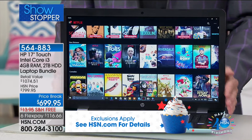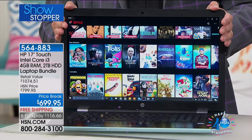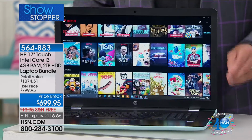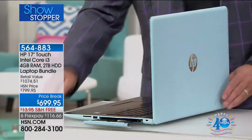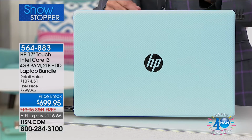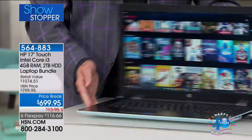This is the longest battery life we have ever seen on a 17-inch computer at HSN. So for mixed, well, let me say for video first. For video use, you've got about 7.5 hours of video. Awesome. That's crazy. For mixed use, so for hopping online, doing a little bit of video, doing some documents and all that, about 10.5 hours in a computer.